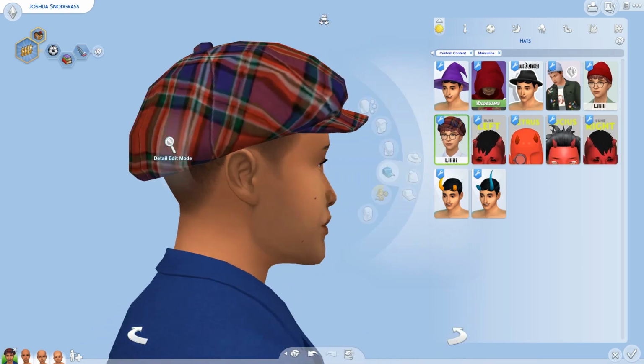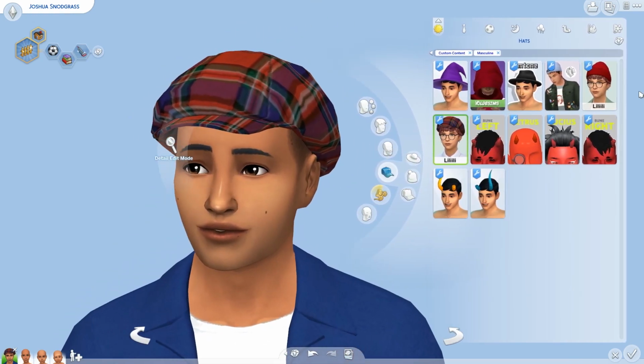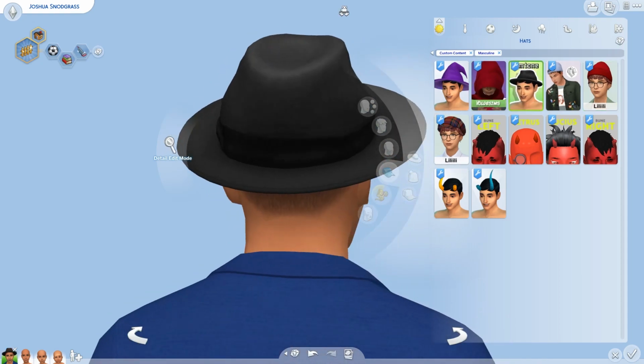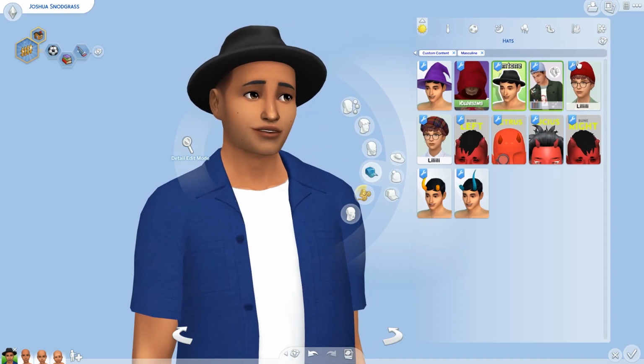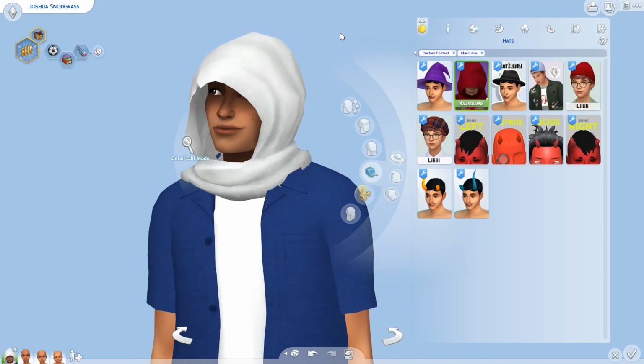But then I also got these hats, and this is why I downloaded the pack that had these, because I wanted these hats because I don't have enough good hats in my game. And this lays really nicely. I feel like a lot of the hats in the game are just too bulky. Again, with this one.